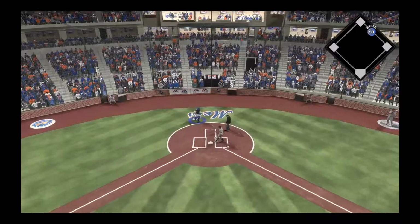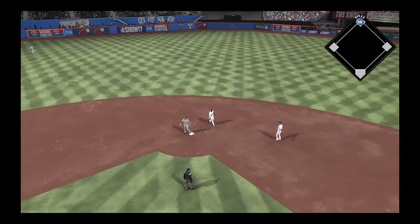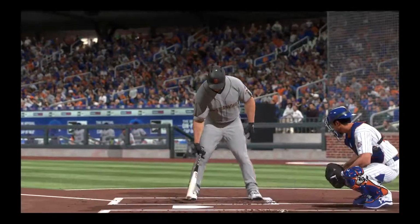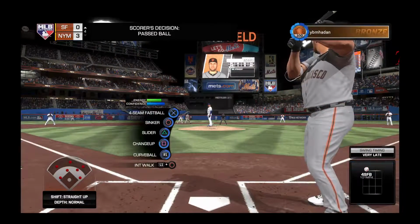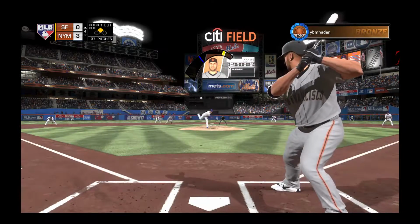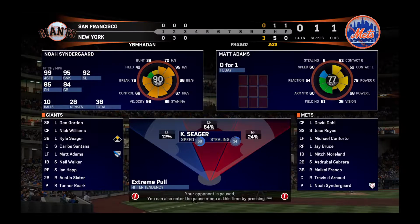And the pitch is off the catcher's glove as it rolls away. And he'll make it in easily at second, as I'd imagine that'll be scored a passed ball. Left fielder. Here's Matt Adams now. 0 for 1 for him here in this one. Swing and a miss, and he's behind 0-1.